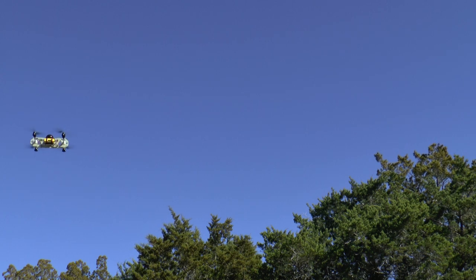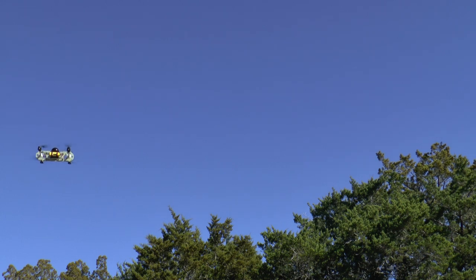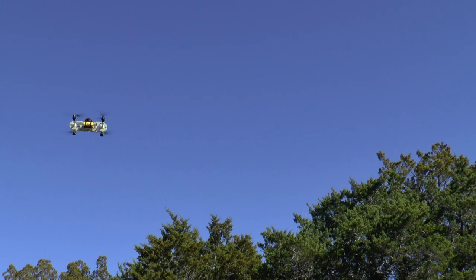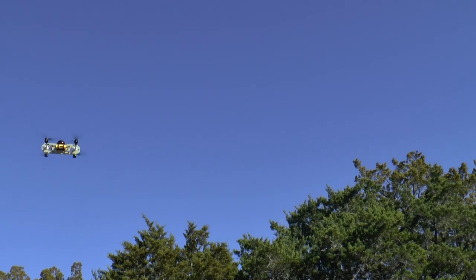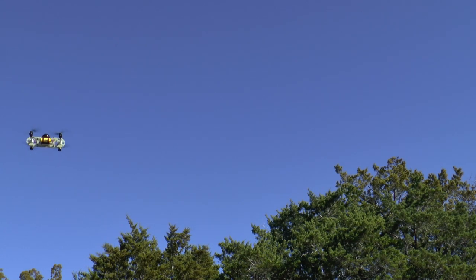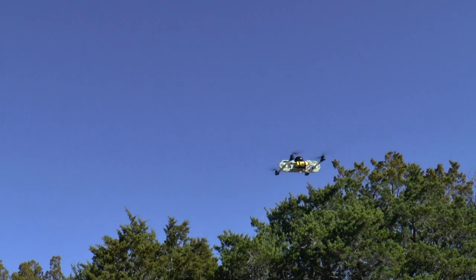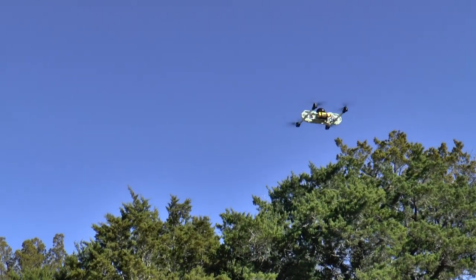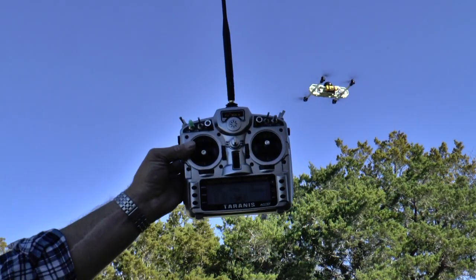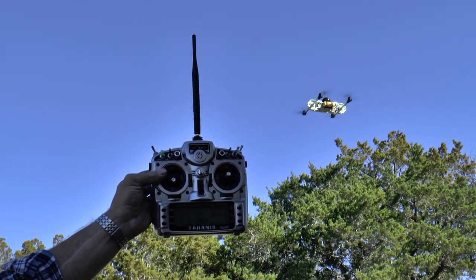It's slowly coming back over. The wind's still blowing pretty steady. Yeah, it's pretty windy. I'm going to move it manually back into its position. As you can see, the tree's moving. It's gusting really good.